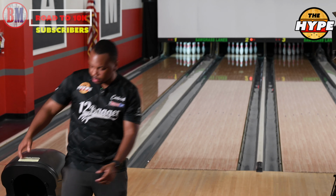Now I'm gonna move back right a little bit, where I think it actually is the optimal line for this ball. Got the shaker, not my best executed shot, but still struck.